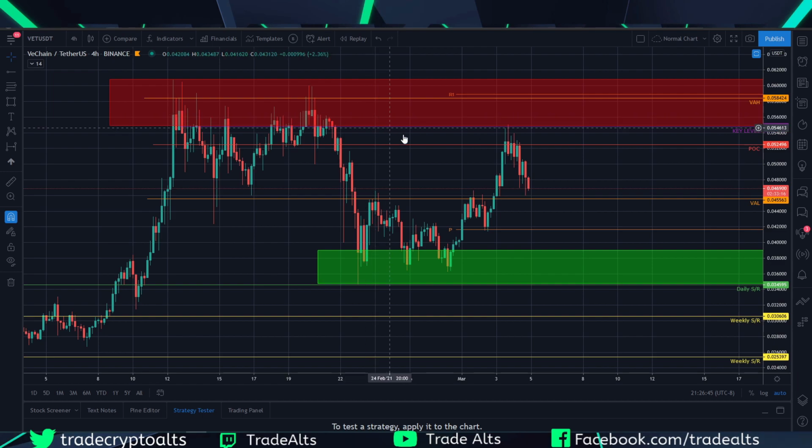this region is a huge resistance at the moment. Your point of control, you're currently below. So this is a really big resistance as well. And you're currently close to your value area low. So, if you were wanting to trade on lower time frames, or maybe do a little bit of scalping, technically the value area low usually offers a pretty nice trade if you can find some other forms of confluence for a long.